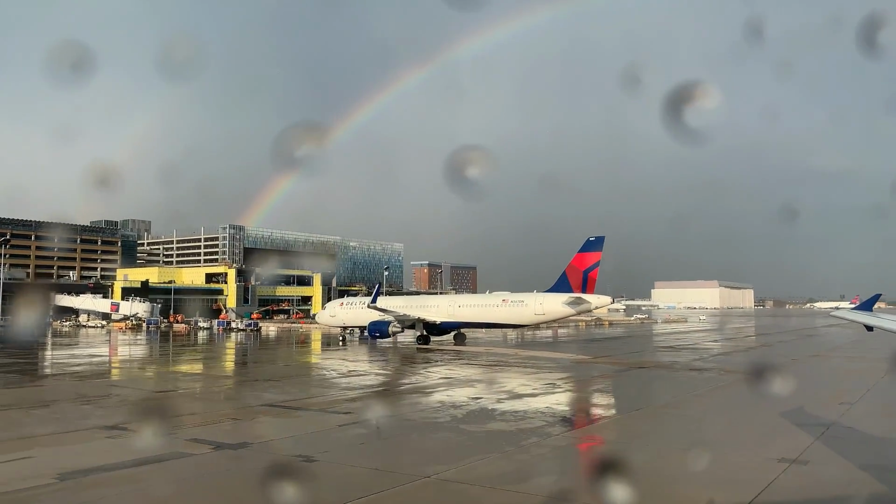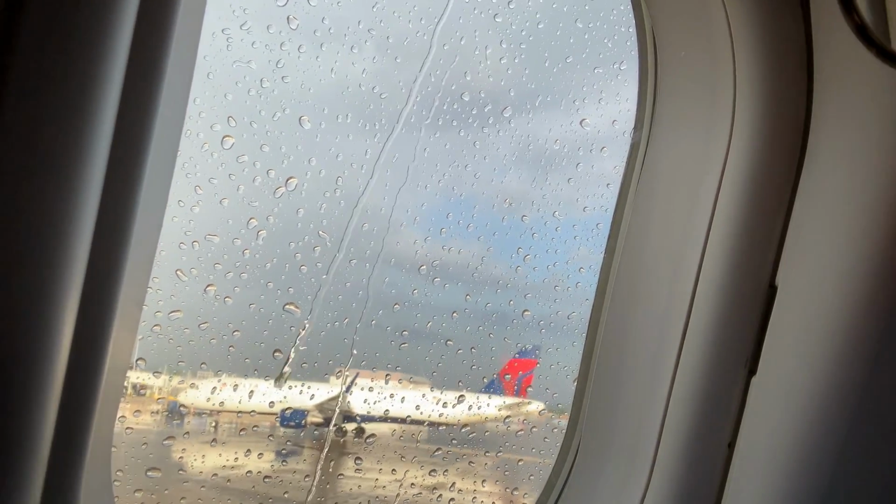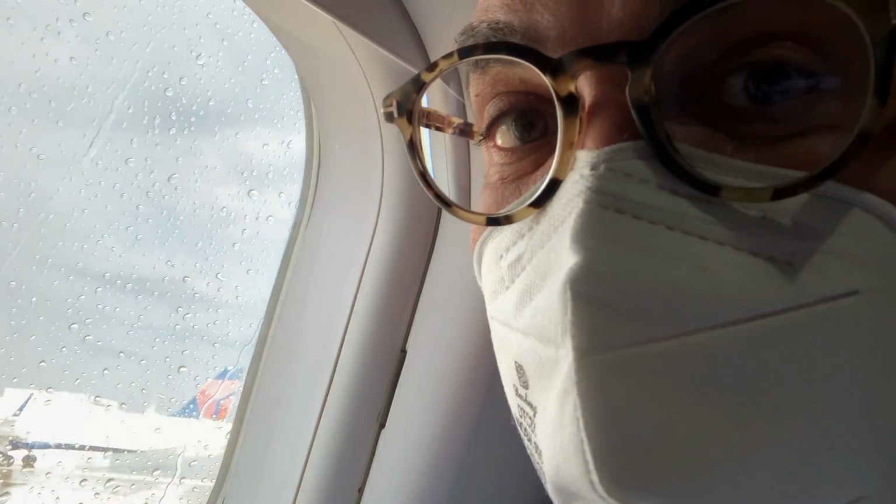Weather started to move back into the area, and that put a pause on our flight once again. Safety always comes first in aviation.